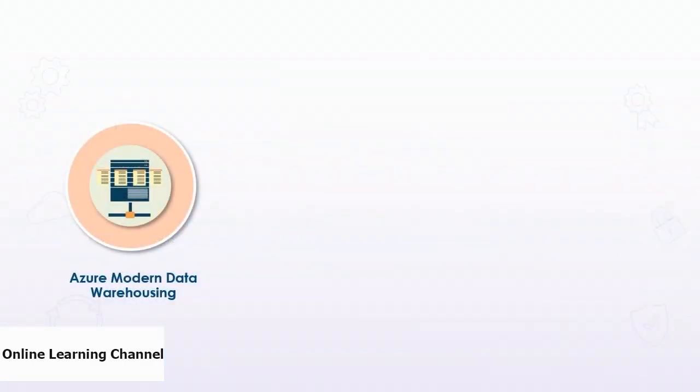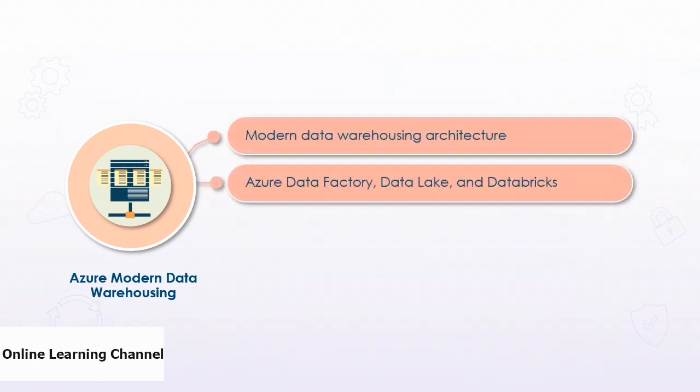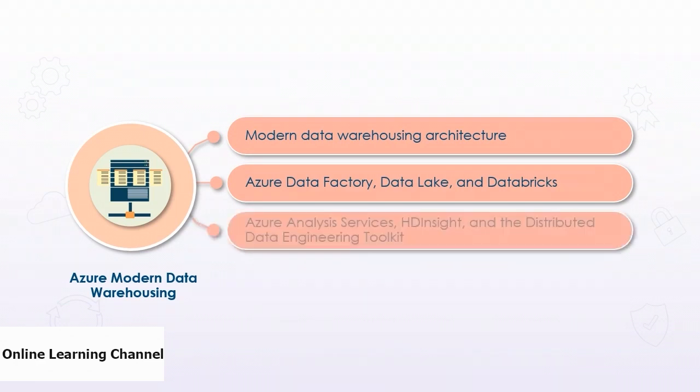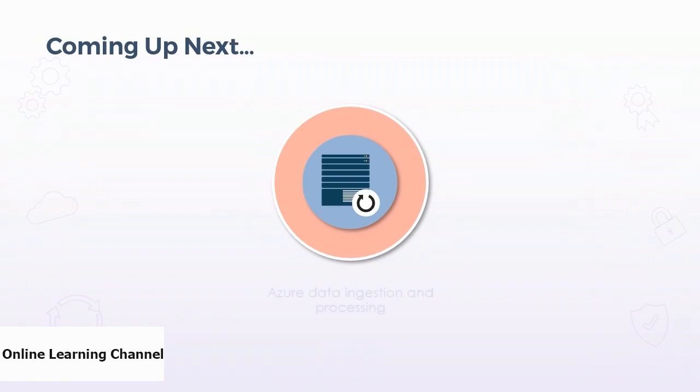So in this course, we've examined the components of a modern data warehouse. We did this by exploring modern data warehouse architecture, Azure Data Factory, Data Lake, and Databricks, Azure Analysis Services, HDInsight, and the Distributed Data Engineering Toolkit. In our next course, we'll move on to examine data ingestion and processing on Azure.